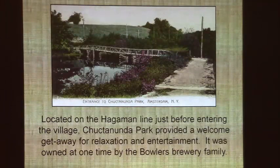Now the entrance to Chuctanunda Park was kind of interesting. The trolley stop was over on the far side of the creek, and this rusted bridge would take you across the Chuctanunda Creek, and then the park itself was over on this side. At one time it was owned by the Bowlers family, the Bowlers Brewery on West Main Street in Amsterdam that they just tore down a few months ago. They owned this park up there.